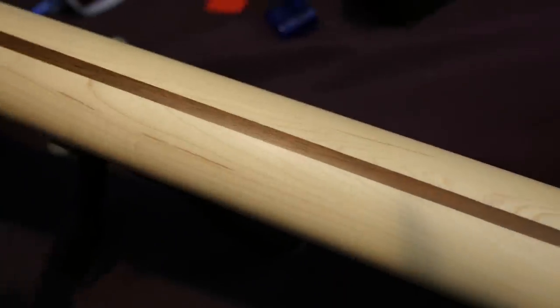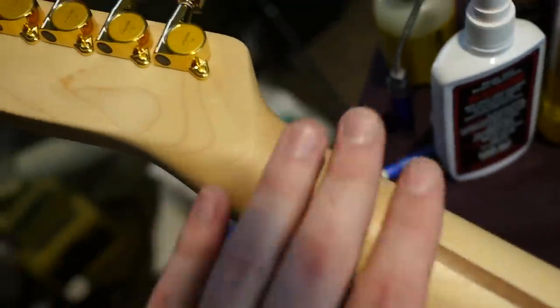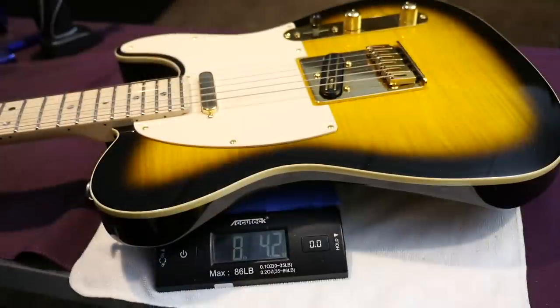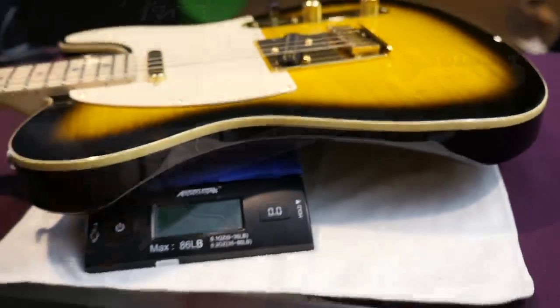Moving up the neck again, this does have the walnut skunk stripe here, but it doesn't end at the top, but tons of nice wood grain on this satin finished maple neck here. And you've got the Gotoh tuners on here. And I thought this felt pretty chunky, 8 pounds, 4.2 ounces. Let's go ahead, plug it in, and hear how it sounds.